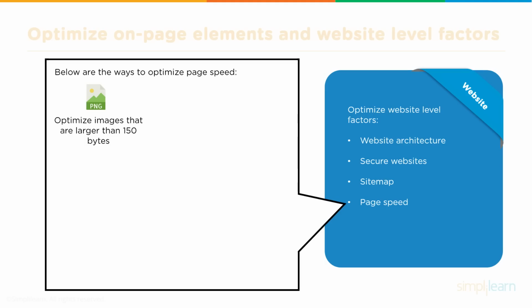So let's turn our attention to page speed now. So one of the last factors for our website, besides architecture, making it secure, and adding sitemaps, is we want to take a look at how quick our pages load. Here are some tips in order to optimize page speed, because ideally the quicker a page loads, the more engaged the user is going to be. If it takes a longer time for the page to load all the elements of that page, then what's going to happen is the user is going to get impatient, maybe leave the website altogether or go to another page.